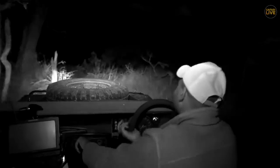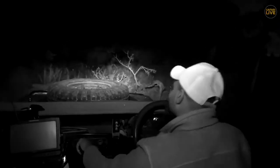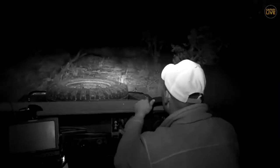It is very much quiet here where I am. No other activities are taking place. It's just Tingana walking around. Maybe other animals already left the area when the impalas and the monkeys were giving some alarm calls.